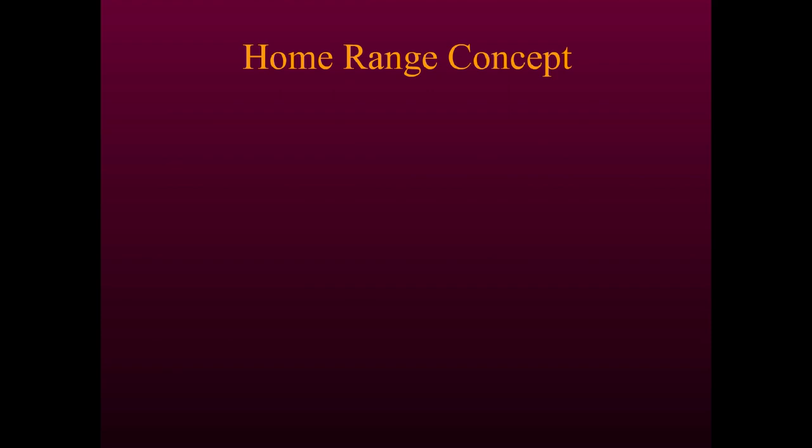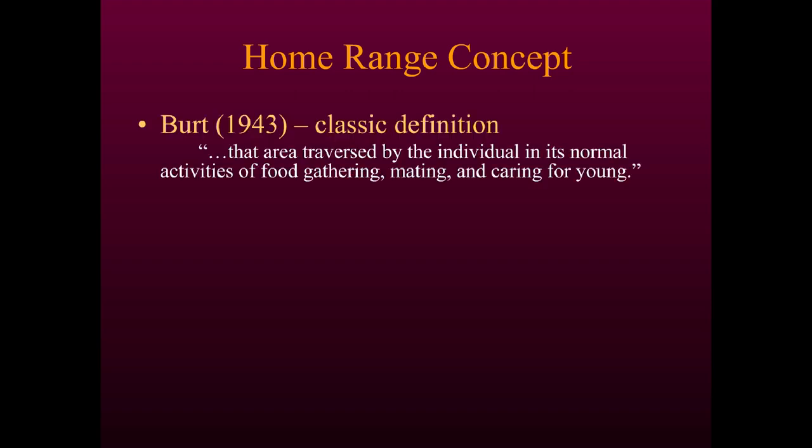First, I'm going to do an aside on the home range concept, just a two-minute aside. We all know the home range is the workhorse of understanding space use, and it comes from Burt's original 1943 paper and a great statement: the area traversed by an individual in its normal activities of food gathering, mating, and caring for young. So pretty intuitive, pretty basic idea.